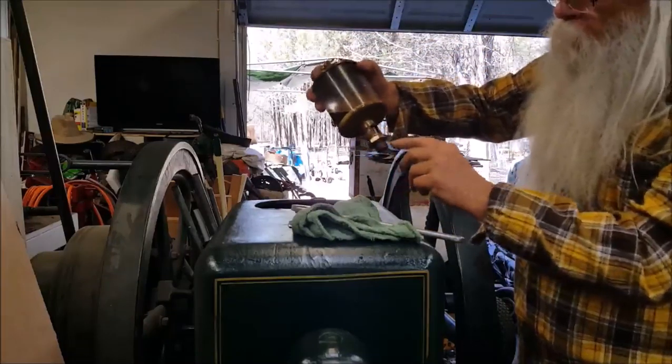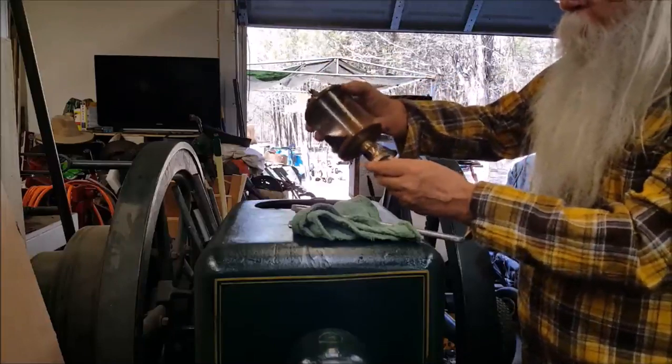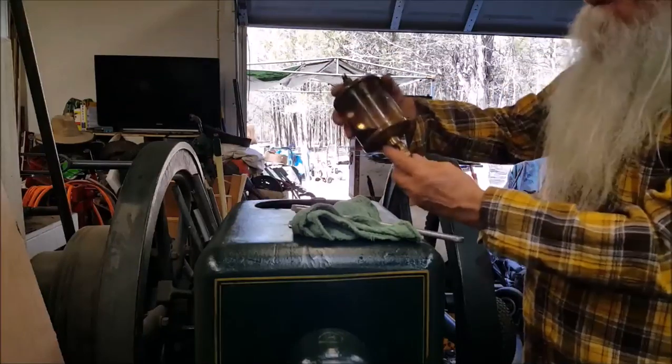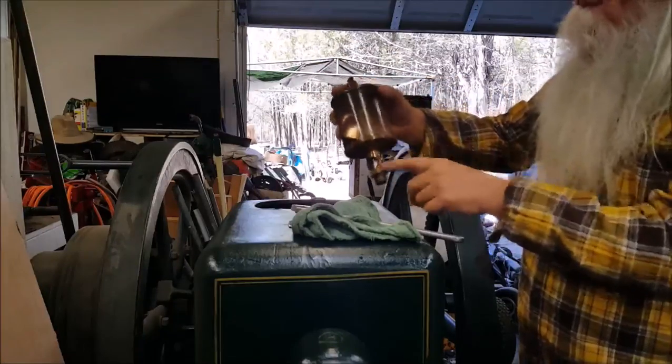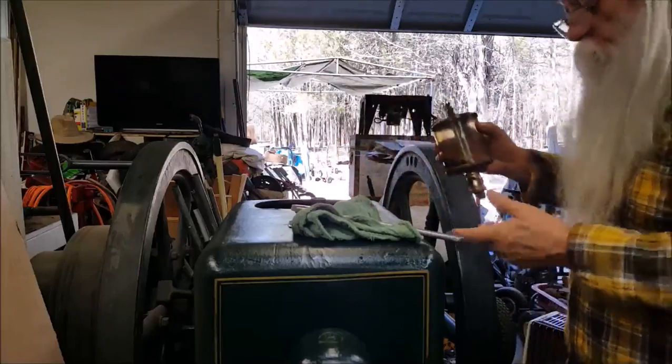This one ain't got no markings on the flat down there. None. Looks to be a mismatch, like this is not the same year as the top. This is the oiler that was on this engine, 10 horsepower.